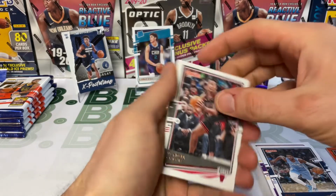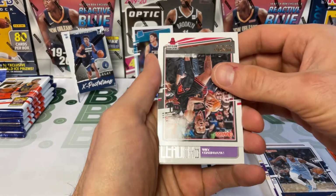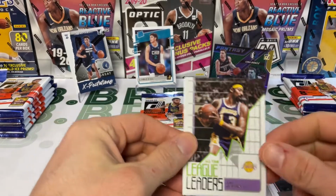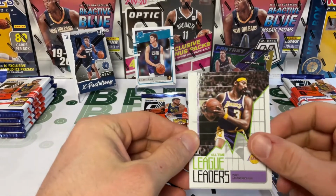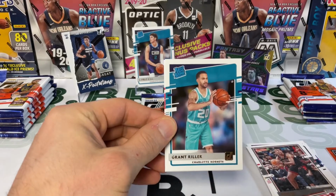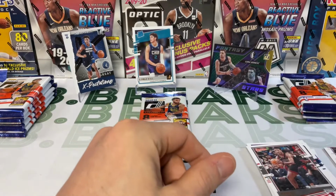Okay, what do we have here? Nope, league leaders. Your favorite. Wilt Chamberlain. So the one I got in the last pack, I wonder if it was silver or something. It was a green. Oh, it was green. Yeah. All right, rated rookie Grant Riller, and a CJ Elleby.